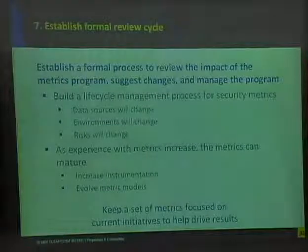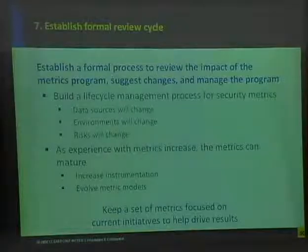So really, things are going to change in your organization. Systems are going to change. The environment will change, the risks will change, the business goals will change, and you want to make sure that your metrics change with those. So you need to make the metrics management process part of your existing management processes.